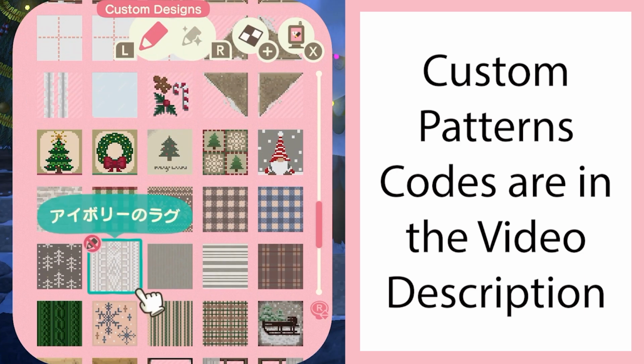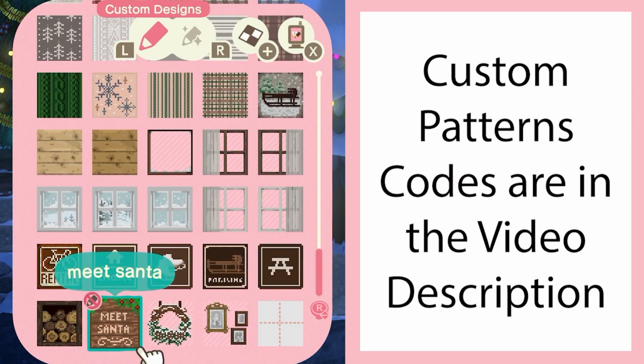Okay, well anyhow, you get the point. If you're looking for any of the images, you'll definitely find them by following the codes.